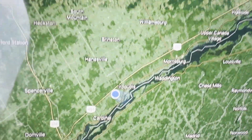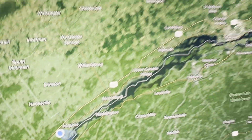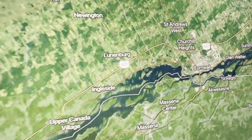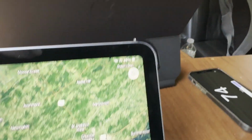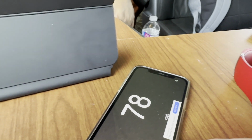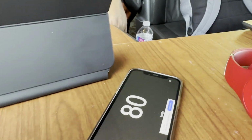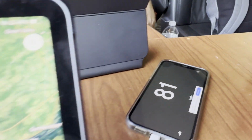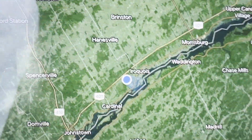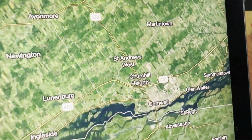Alright guys, we're close to Iroquois, as you can see. Cornwall is still quite far, but if you look at the speed, it's 75 to 76 kilometers per hour. Earlier we were going around 68, so we're speeding up now. The tracks probably didn't allow the high speed of trains. But anyway, we're in the Iroquois area right now. I hope I'm pronouncing that correctly. It still is quite a while to Cornwall.